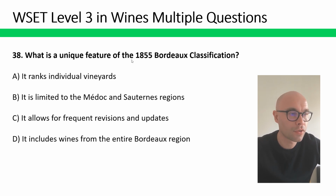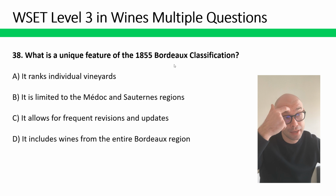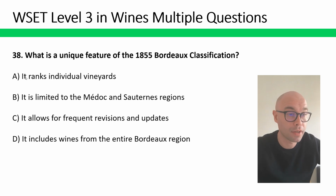What is the unique feature of the 1855 Bordeaux classification? It ranks individual vineyards, it is limited to Bordeaux and Sauternes regions, it allows for frequent revision and updates, it includes wines from the entire Bordeaux region. The correct answer is B. It is limited to Medoc and Sauternes region.